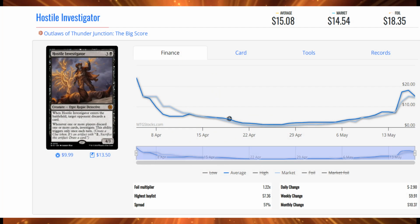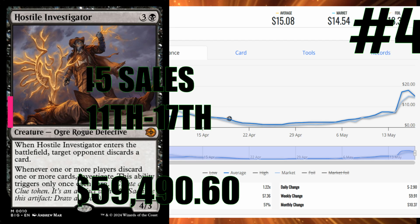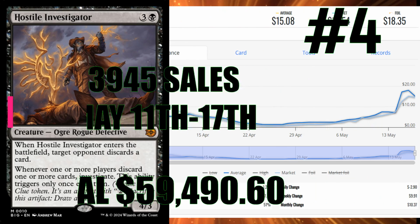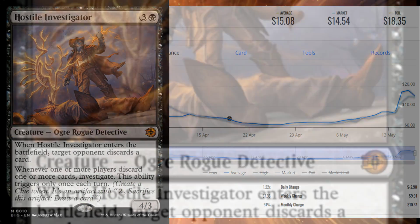Now, let's jump over here and take a look at the Hostile Investigator. $15.08, takes the number 4 slot with 3,945 sales. Now, $59,000 of total sales volume is a huge number. I did not expect to see a card like this garnering this much attention from the players. I'm not saying it's not a good card, but anyone who wants to build some kind of discard deck, this is kind of going to get it done.